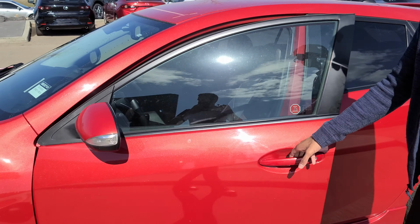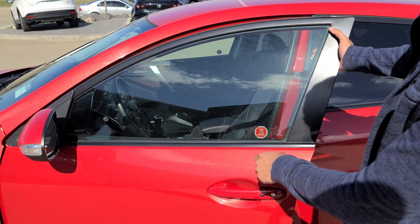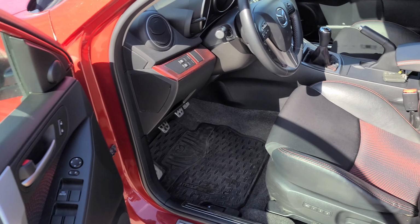You got keyless entry because it's a GT. Now look at that red color right there. Look at that sparkle on it. Beautiful. You got the leather interior, and look at how mint this interior is.